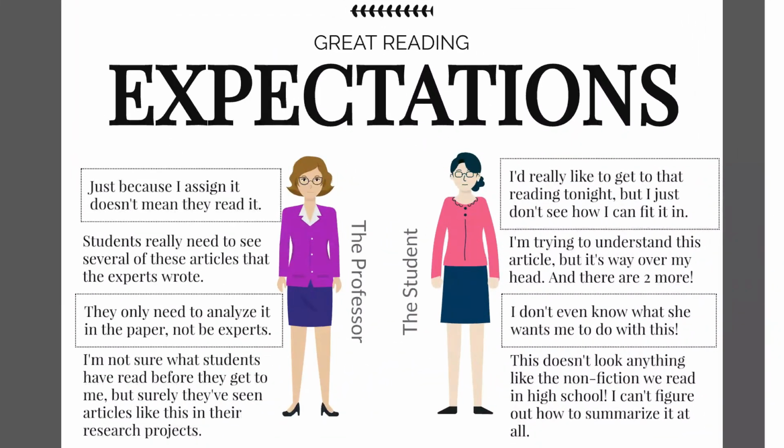Let's take a look at some great reading expectations. On the left, the professor goes through what she believes, and on the right, the student thinks through what's happening in the course. So the professor may think, just because I assign it doesn't mean they read it. But the student is thinking, I'd really like to get to that reading tonight, but I just don't see how I can possibly fit it in. These are simply different ways of seeing the reading and not reading in the class. The professor may think, students really need to see several of these articles that the experts wrote.